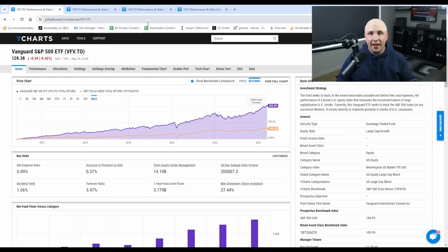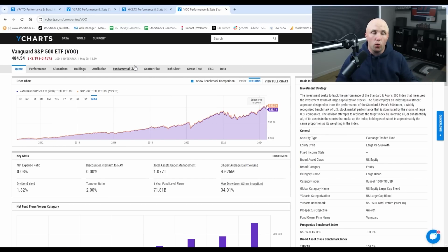Now let's go over the second possible fund you could own. You could own something like VOO. This is a US dollar traded ETF. It has over $1 trillion in assets under management. It is one of the biggest ETFs you can get, and it is one of the absolute rock bottom fee ETFs you can also get. We can see it's at 0.03. So for every $1,000 you invest in this fund annually, you're only going to pay 30 cents. This is about as low as it goes.